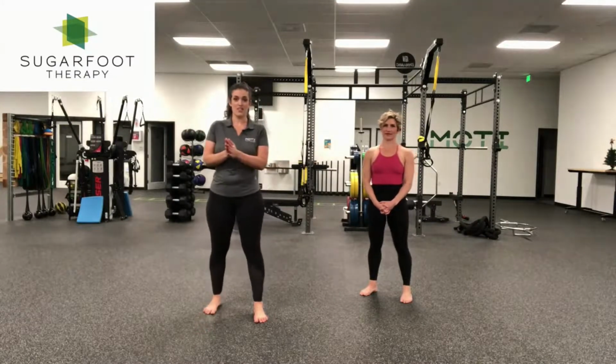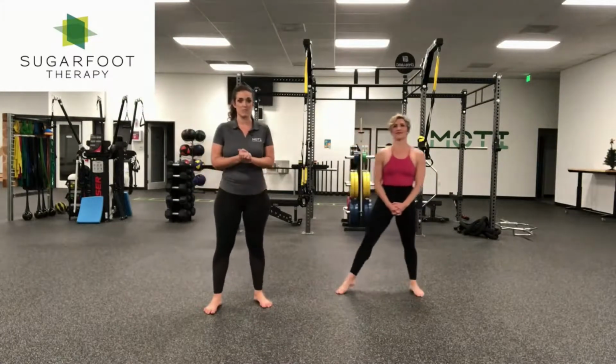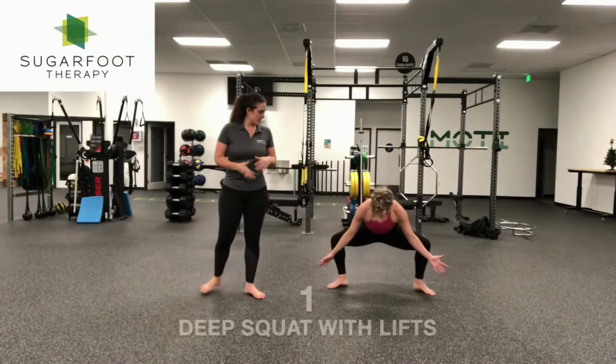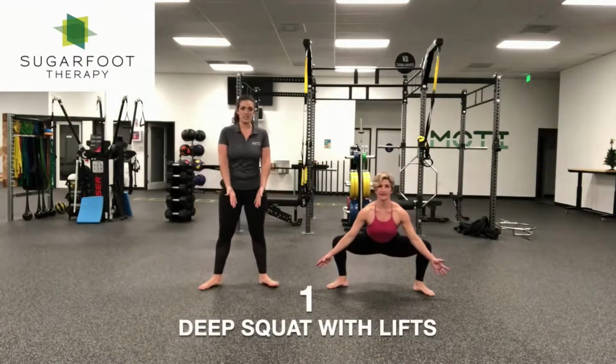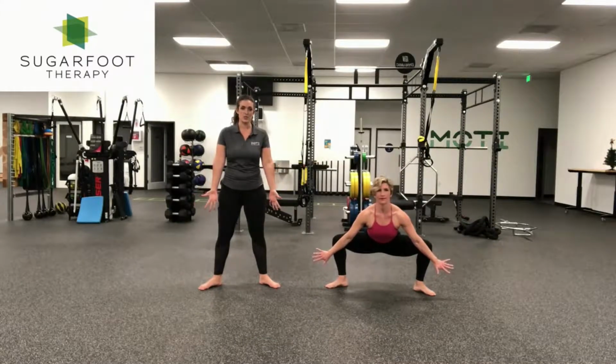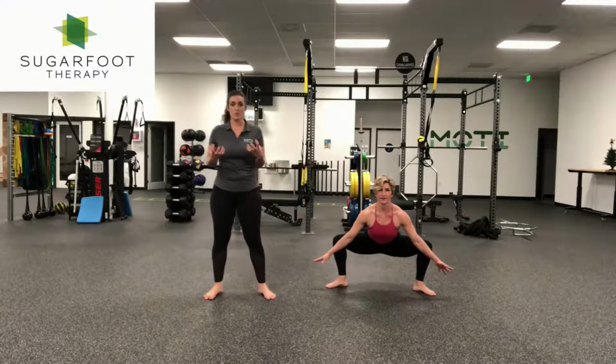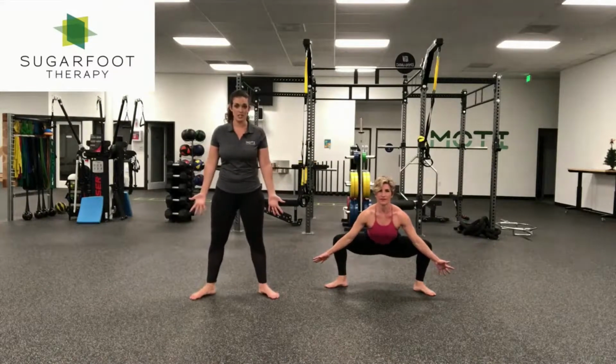Our first one that I want to show you is our deep squat with lifts. These are great hip openers that are going to get you a lot of mobility in your hips. So you're going to lower down into a wide second position. In this position, you want to push your arms out into your knees and your knees into the arms. It's going to create just a nice pressure and activate all of the muscles here. Once you hold this, I want you to lift up.